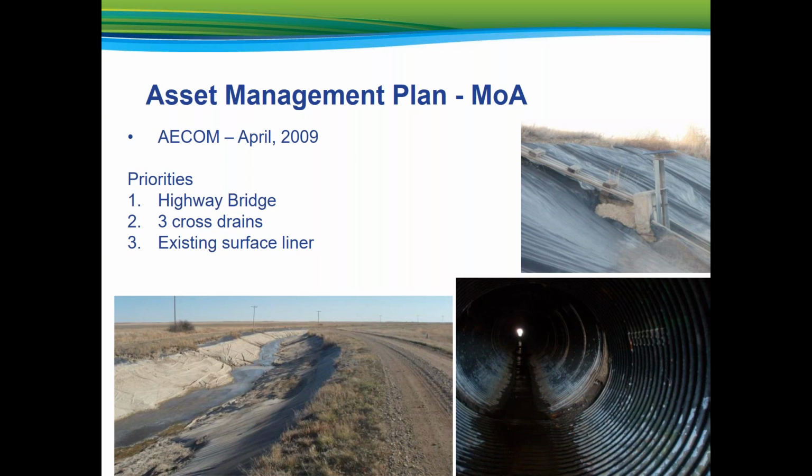The asset management plan concluded that the existing surface liner, installed in the early 1990s and covering 90% of the length of the canal, had deteriorated to the point that it was incapable of fulfilling its primary purpose of providing seepage control. Furthermore, the asset management plan stated that extensive rehab is required on the majority of the 81 structures found on the M1 Canal. Seen here are just a few of the pictures that I grabbed to show what the condition of the M1 Canal was prior to rehabilitation.